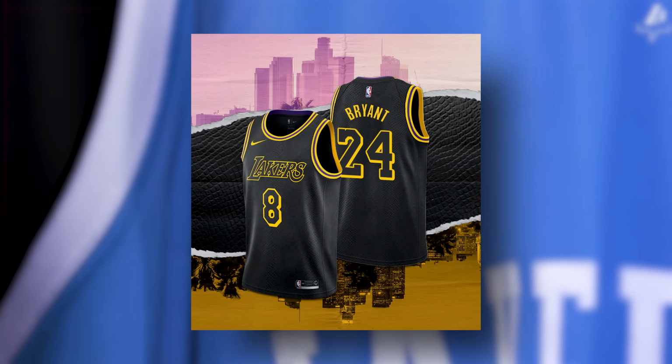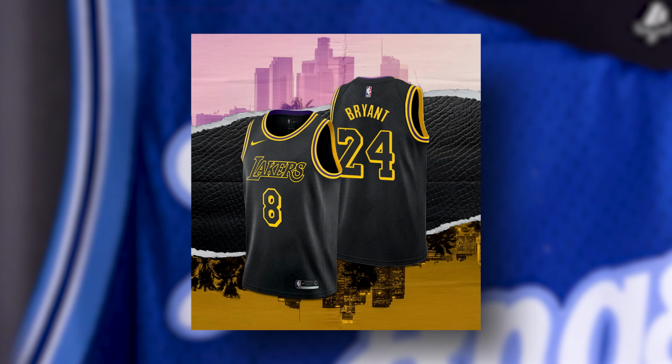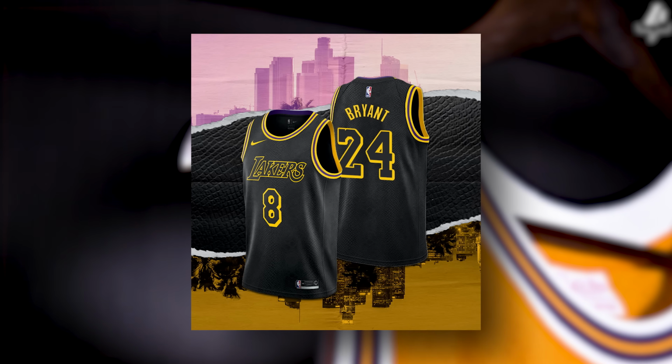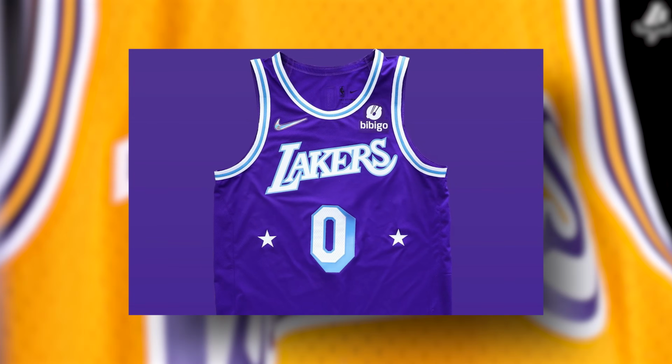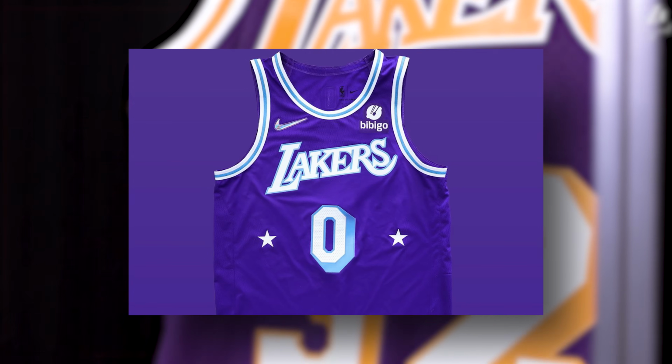All right, next up, we got my team, the Los Angeles Lakers, with their City Edition jersey. And I am a Laker fan, but you know what? This one, it's not their best City Edition uniform. I think for most people, including myself, the Black Mamba City Edition jerseys are hands down one of the best City Edition uniforms we've ever seen, but especially for the Lakers. And this season, they kind of take that same heritage approach with a bunch of different logos from different eras.